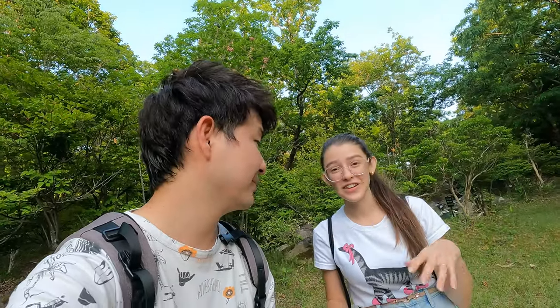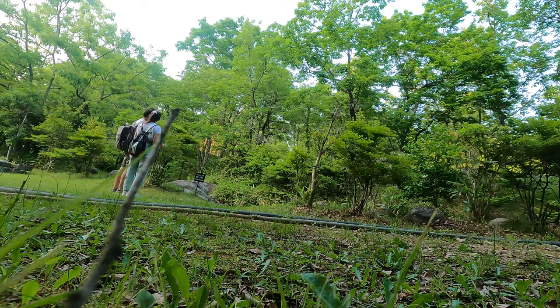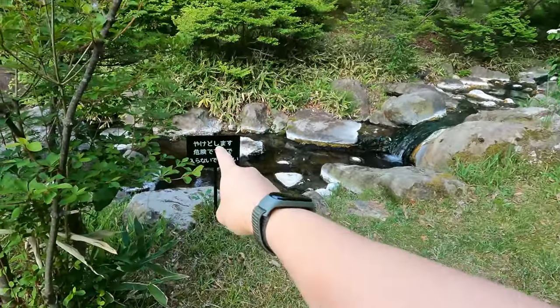If you stay long you get dizzy, we got dizzy. But like, it's good. At the end, it was only 5 minutes left for us to get out of there. I was like, oh shit. It says, yakedo shimasu node. Yeah, you're gonna get burnt.